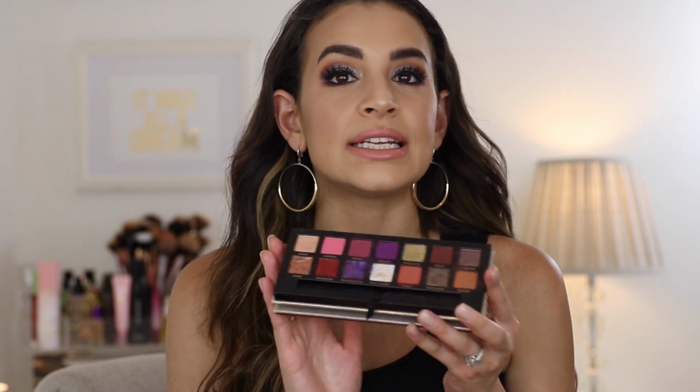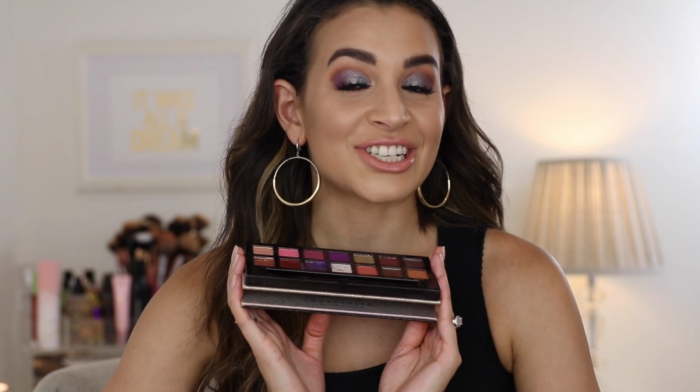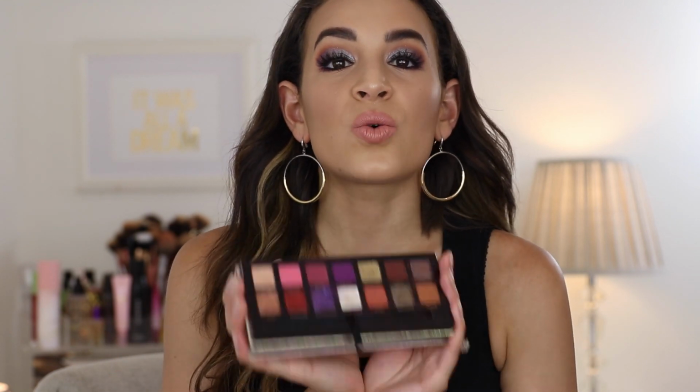But honestly, this one is more up my alley just from the shades. I feel like the Norvina palette has more cool tones and more colors that I don't wear as often, but this is a palette that I'm gonna wear and probably hit pan on every single shade in this palette. It is gorgeous. It does not look like other Anastasia palettes.